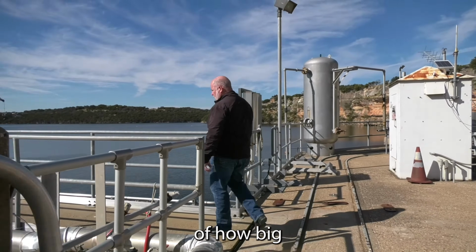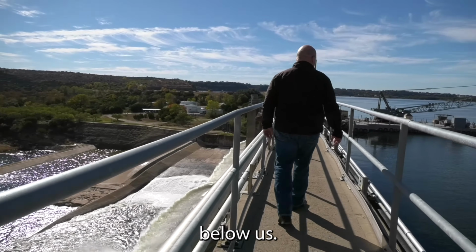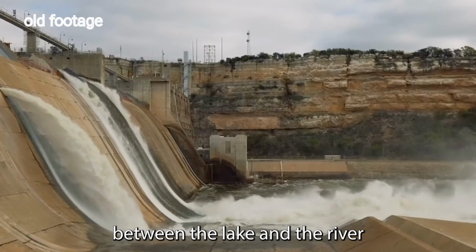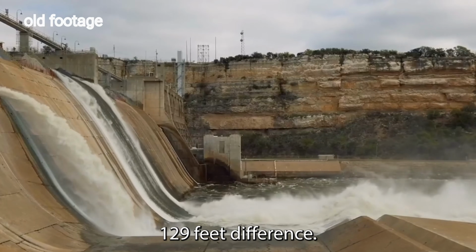This gives you a realistic approach at how big the lake is, and looking downstream, how far down the river is below us. The relative difference in height between the lake and the river as we stand right now is roughly 129 feet difference.